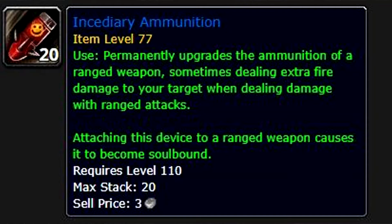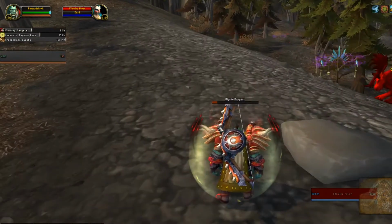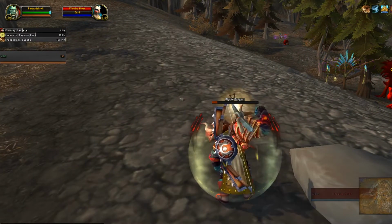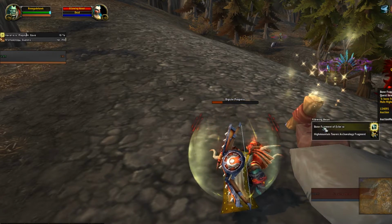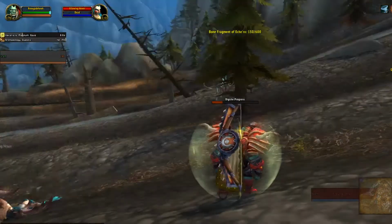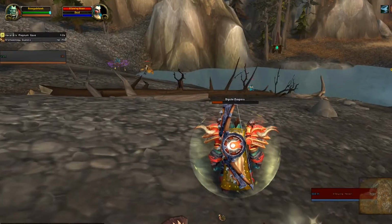Incendiary Ammunition permanently upgrades the ammunition of a ranged weapon, sometimes dealing extra fire damage to your target when dealing damage with a ranged weapon. Attaching this device to a ranged weapon causes it to become soulbound.